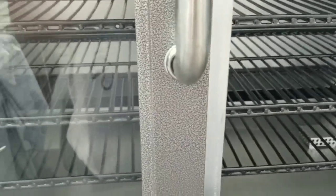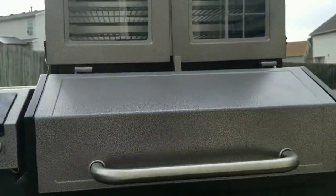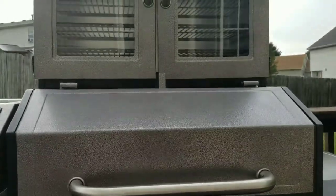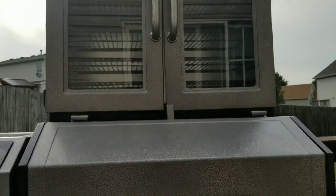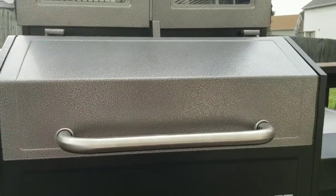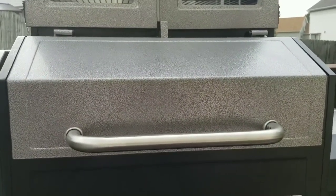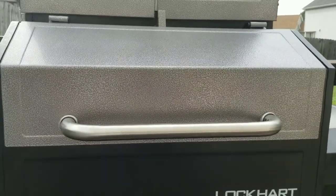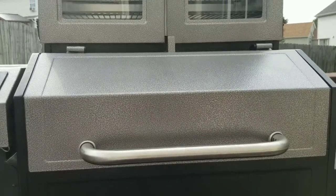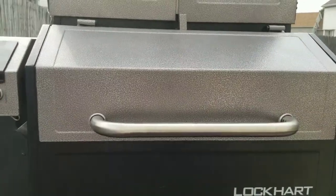But all in all, it's just gonna take some time to get used to and to figure out. Might have to tinker with it a little bit. But yeah, this is the Lockhart, Pit Boss Platinum Lockhart. Definitely a big machine that's gonna take some time to learn a little bit more on. Does have a sear spot, unlike my Landmann, for the people who have Landmann, but for $250, I can't complain. Like I said, it's a new toy, gonna have to get used to it.